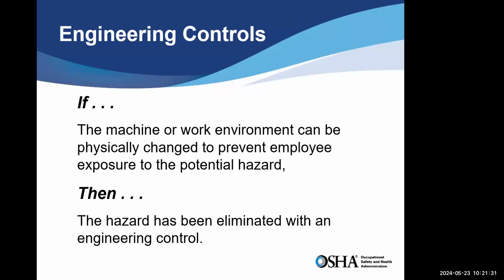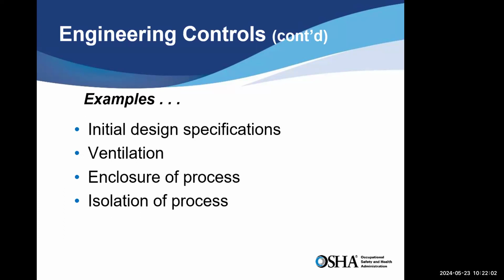Engineering controls. This is probably one of the ones where people really consider how to control hazards in their workplace by protecting the workers by the use of engineering controls. So again, if the machine or work environment can be physically changed to prevent employees' exposure to the hazard, then the hazard has been eliminated with an engineering control. Next slide.